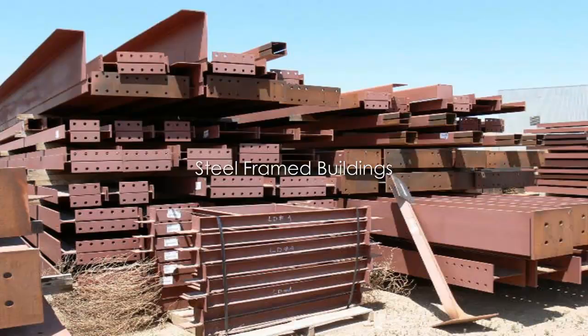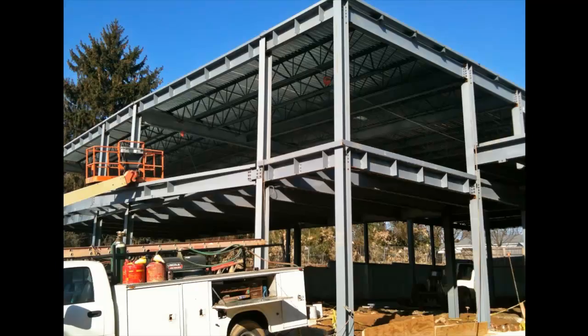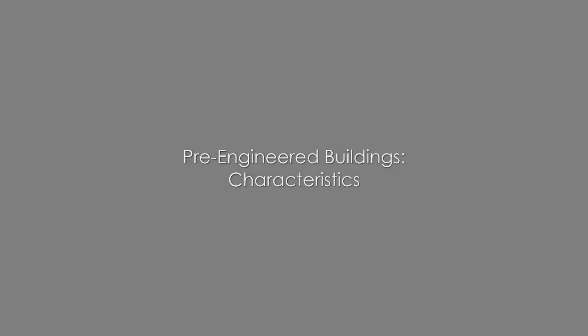Steel frame buildings are broken down into two categories, representing variations in materials and methods, which allow for greater application flexibility, ultimately providing opportunity for increased value and efficiency across different building types. So what is a pre-engineered building?